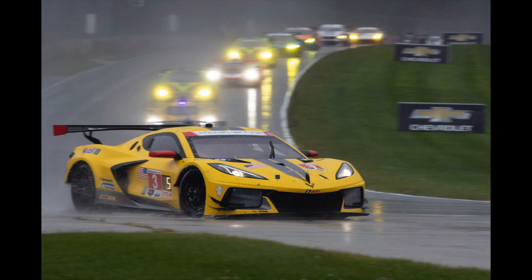Remember that move? Oh yeah, that was a really good move. Really risky, because late braking like that is really hard to get right.